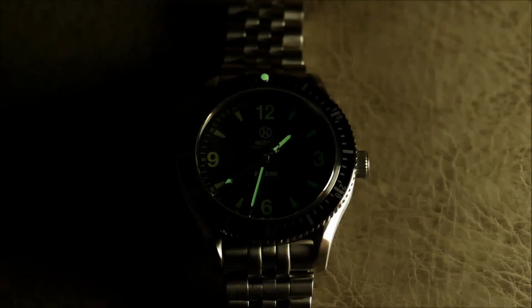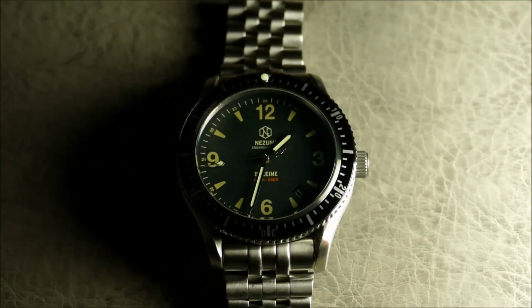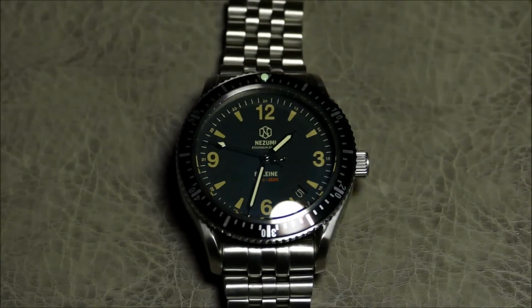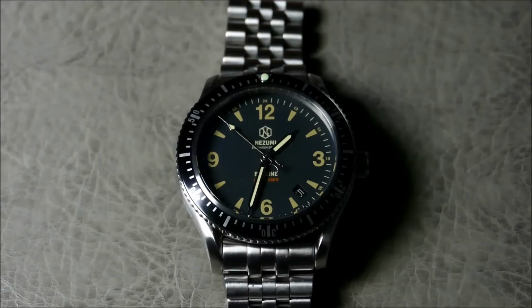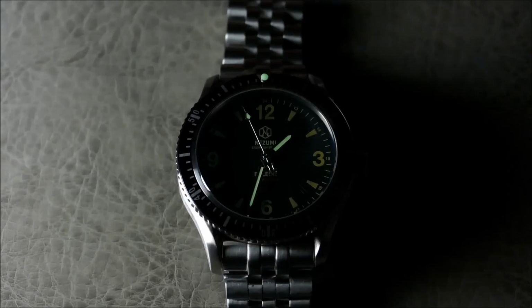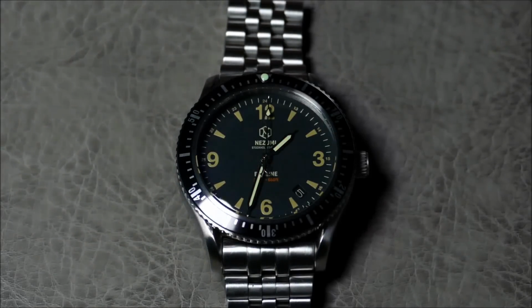So let's go ahead and get some low light transitions. As you can see there, really beautiful. I think when you take a look at it, it really does shine. And that brushed finish, the way the light plays off of the dial, I think that looks really good.